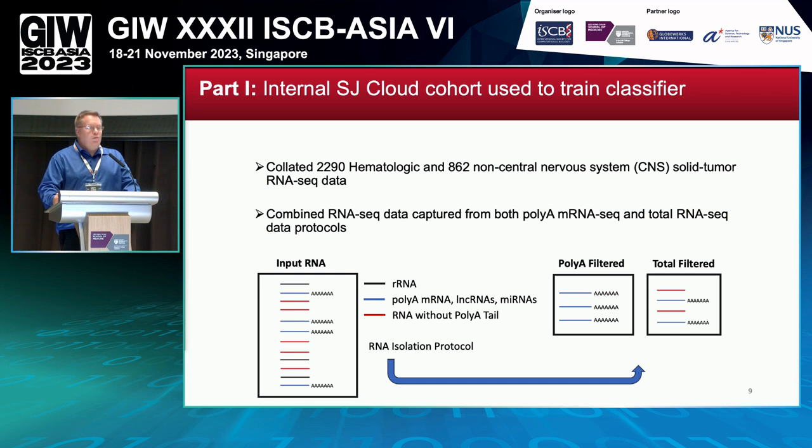Just for a quick review, input RNA consists of ribosomal RNA, poly-A mRNA, lncRNAs, microRNAs that contain the poly-A tail, and there could be RNA without a poly-A tail. A poly-A filtered method will only include the poly-A tailed RNA sequences, while total filtered will include RNA sequences with and without a poly-A tail. Both methods have filtered out ribosomal RNA. Our method is agnostic to either capture method.